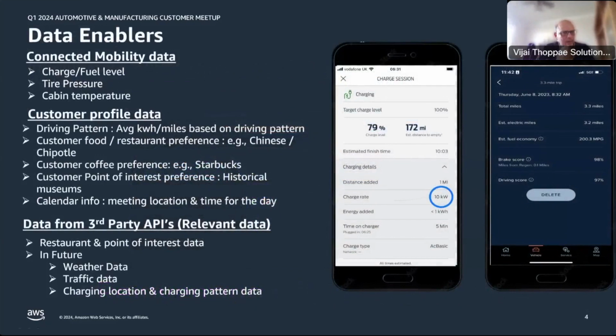So in order for this whole use case to be more connected, the first topic we talked about is connected mobility, which is really connectivity data. Since modern vehicles are connected with modem and telemetry information, you can use the data, especially on what is the fuel level, how much charge this vehicle can take, how much charge is left, and what is the tire pressure and cabin temperature. These are some of the elements, along with, of course, the location information.